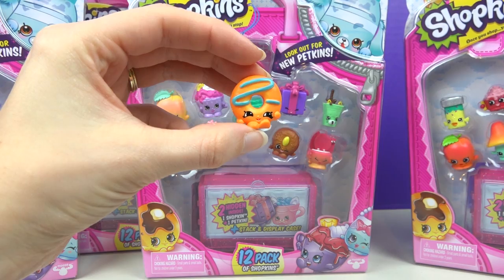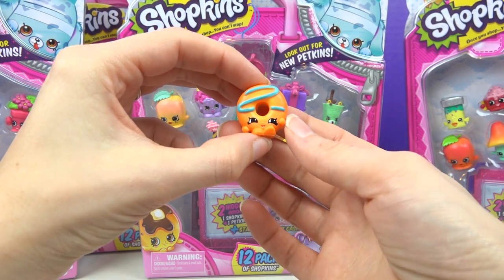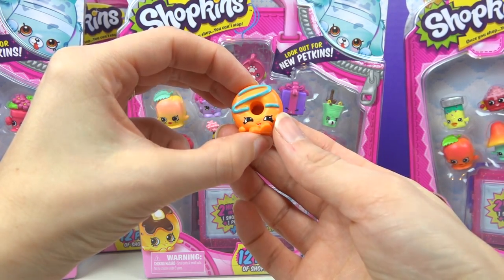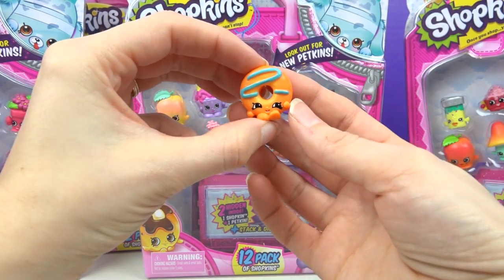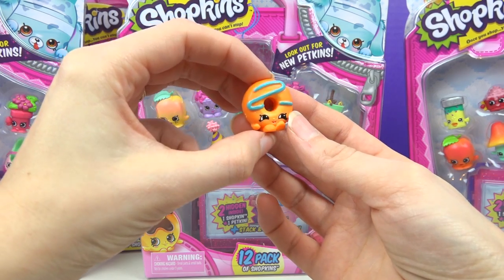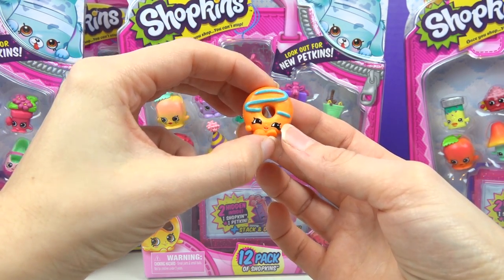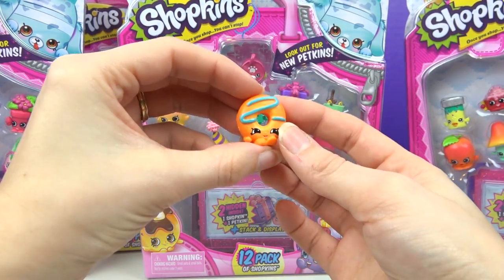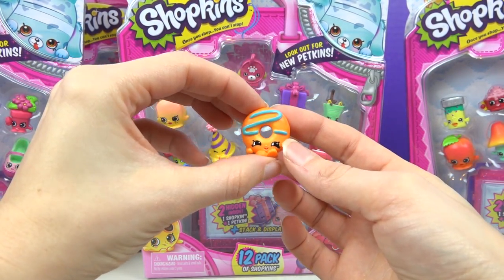Dolly Donut. Dolly Donut. She looks good. We love donuts. Toilet and no toilet. Dolly Donut is rare. So this is a Dolly Donut with the blue icing swirl. Well, this is a toilet. Oh my gosh, the toilet. Emily loves the toilet. I don't know why.